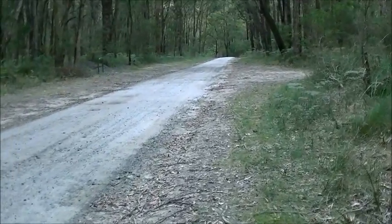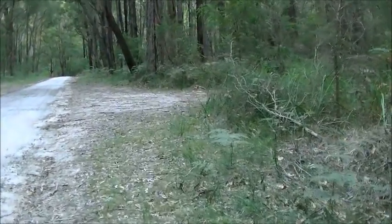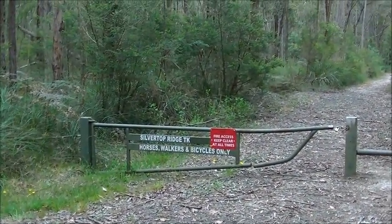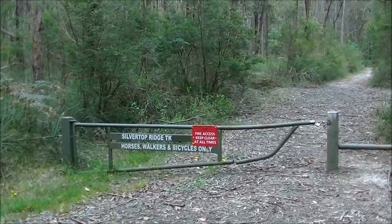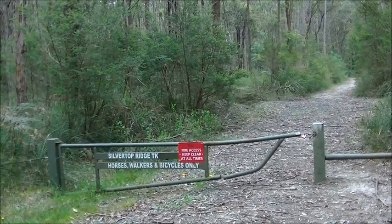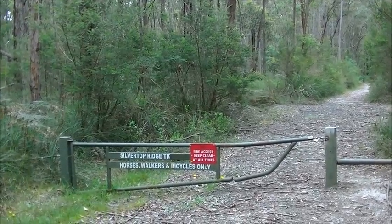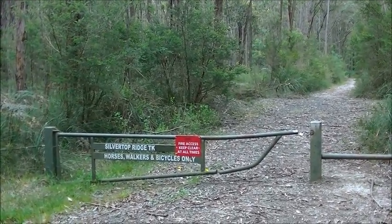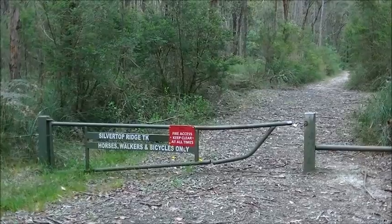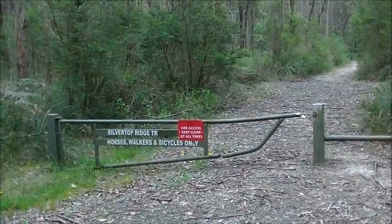Okay, so now I need to find my track. Find the other walking track. Let's see if I can find that. So basically I got the option of taking the Silvertop Ridge track, which ends up on the triangle track, or I can go down the Ferris track. The Ferris track is only a walking track, so it's gonna be much more challenging, whereas the Silvertop Ridge track is for walkers, cycles, horses and things like that. So this track is gonna be wider. What shall I do? Let's take the first track.